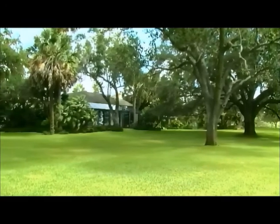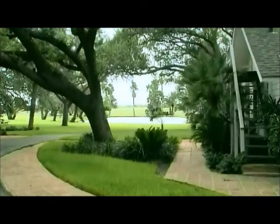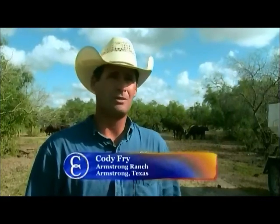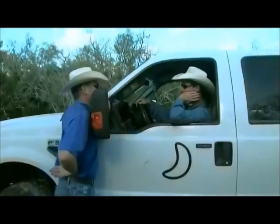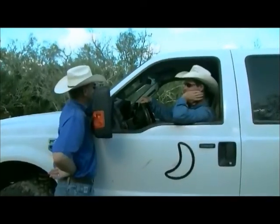The Armstrong Ranch was originally established in 1852 with a Spanish land grant, and the operation has always been a continuous cattle operation from day one. Tobin Armstrong helped establish the Santa Gertrudis breed here at the ranch, and he passed away in 2005. I took over in 2007 and worked for Ann Armstrong, his wife, and their 5 children.